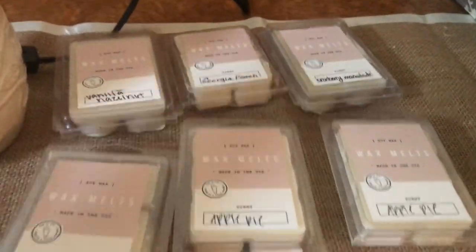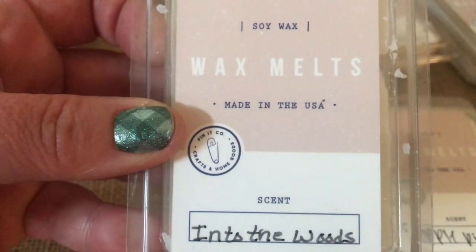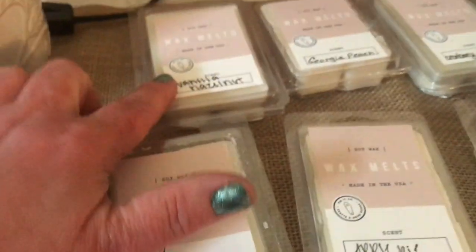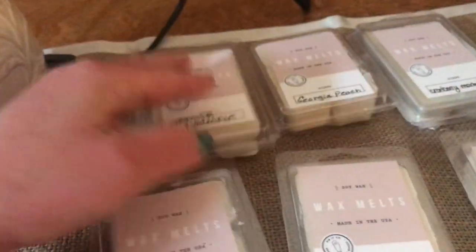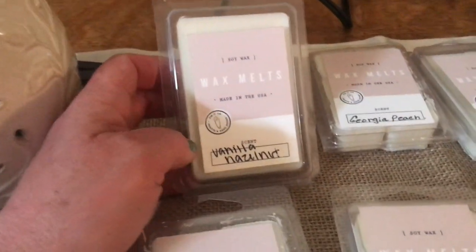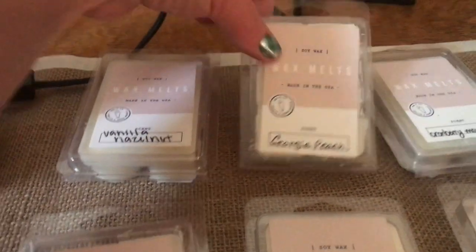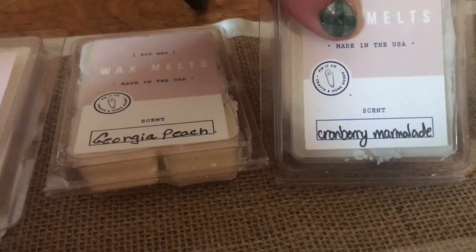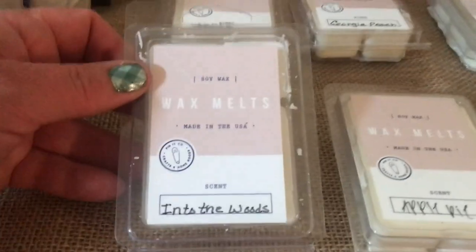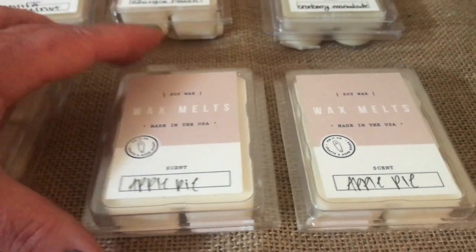Okay, so then I got a variety of their wax melts, and they make these. They have their little Pennant Co. on there. These are $6 each, and this is what they look like. They're in these little circles. They're so cute, and they smell amazing. I can smell it through the package. So we have vanilla hazelnut, Georgia peach, cranberry marmalade, Into the Woods, and then I got two apple pie.